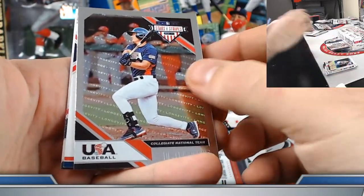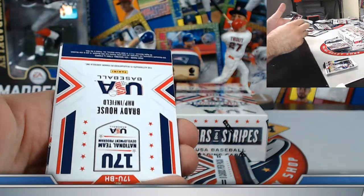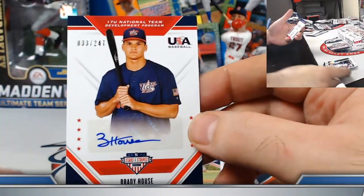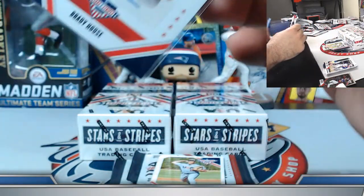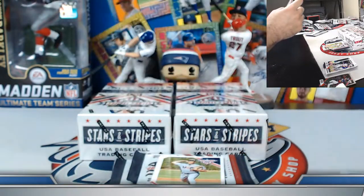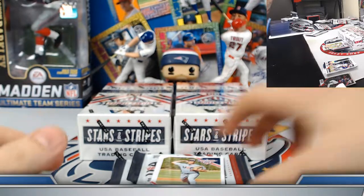Justin Foscue, longevity base. Brady House. Put on the board. First auto for the House spot. To 247. Whose house? Brady's house. All right. Oh, there we go. I can get that to work there.